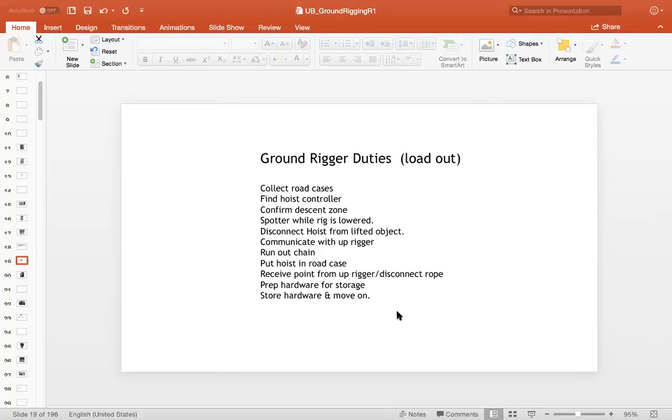The hoist, you're loading out and the hoist has been disconnected from the object. The object is gone. The hoist is sitting on the floor. The chains are all on the floor. They got to go back in their crate, or maybe they're already in their case. But the chains have to be run out so that they're prepped for the next gig 2 nights down the road or whatever, so you run them out. Now with a Lodestar, as I said, you got to hold on to the chain, keep tension on it. Otherwise it could jam going into the port.